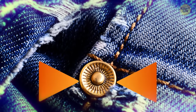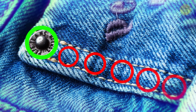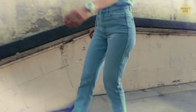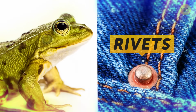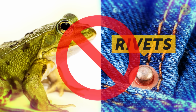Those little buttons on jeans, they're actually called rivets, were originally put there to keep the seam from ripping. Jeans back then were worn mostly by miners and other laborers who put their pockets under a lot of daily wear and tear. We don't put our pockets under such stress these days, but the tradition of rivets stuck around. And no, it's not true that the rivets were named in honor of the frogs the California prospectors found while panning for gold.